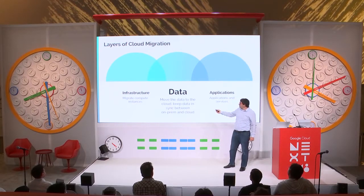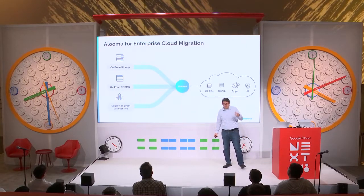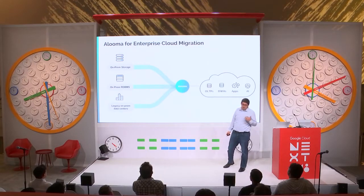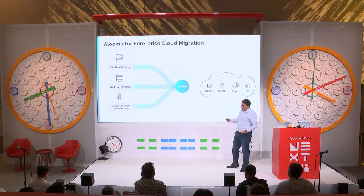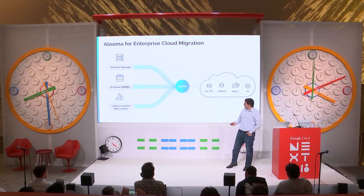And that's where Illuma comes in. Illuma has built the tooling and the product as a service in the cloud to migrate a lot of the on-premise data from databases, from storage, from data centers or enterprise data warehouses into the cloud, and actually all clouds, but Google in that context.